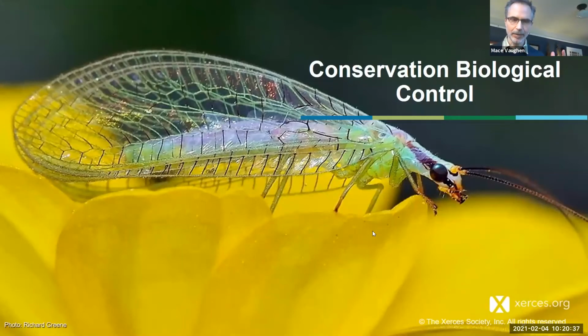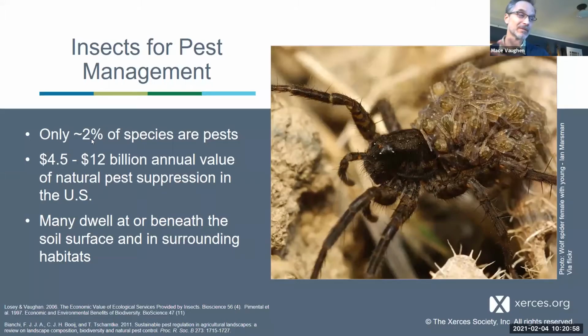So we've got pollination and pollinator habitat, and for those of you who grow or work with growers of insect pollinated crops, there's value in thinking about managing for bees in that landscape. But there's also pest control. A lot of the insects out there are really important for managing crop pests. Only about 2% of insect species that we find in agricultural or working landscapes are pests. That means the bulk of the rest are either neutral or actually fighting or eating those pests.